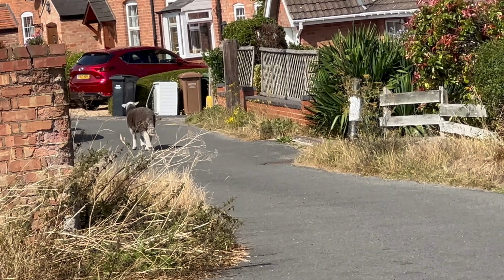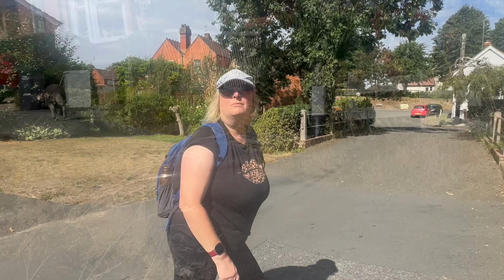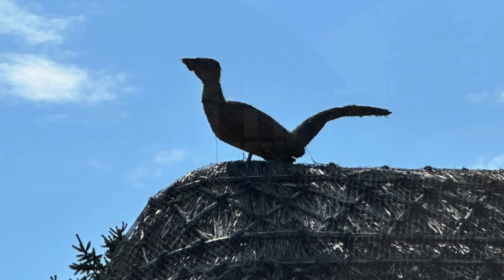Unless this sheep was also doing the Shakespeare's Avon Way. A local villager came out of their home and said they'd bring the farmer. So we pushed on, walked past the sheep and down into the village of Charlton with its pretty thatched cottages, which were adorned with wonderful thatch animals.